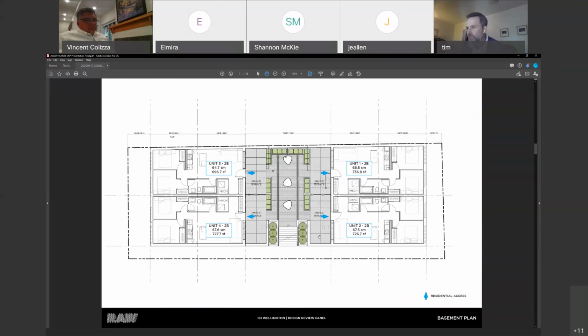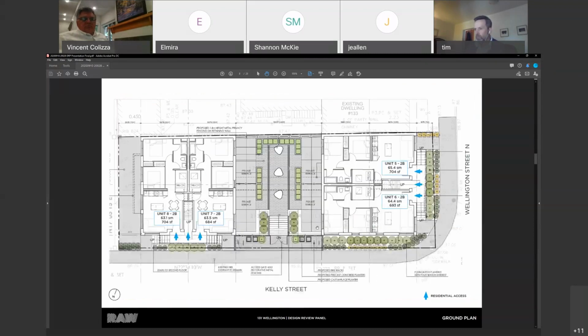It provides a central courtyard that is bracketed by the two proposed buildings, and it acts as a generous amenity space for those lower level units. It also is a way of us handling the garbage disposal and the bike parking. And it's accessed off of Kelly. On the ground floor, all the units are entered directly from the street, either on Wellington or Kelly. And they're set back to allow for landscaping along both streets to improve the boulevard.